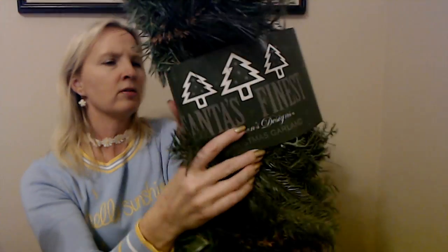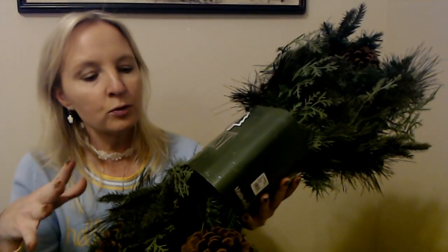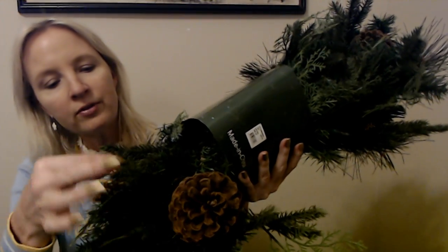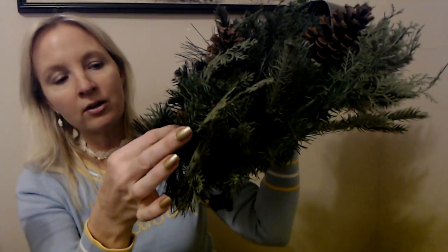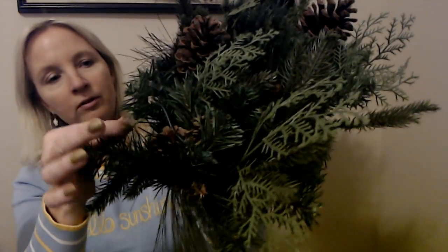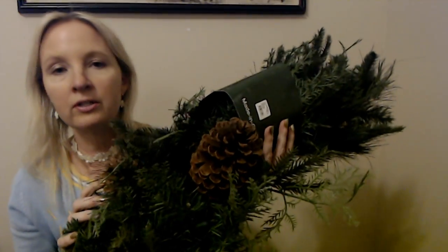It doesn't say how long it was. How long is this stuff? Does it say? Oh, 6 feet. So I can take this really pretty garland, and it looks like different types of pine needles. This is like cedar, I guess, and then little pine needles here. And it's lit also. It has lights in it. And you can fluff it out. You see the little lights there. And pine cones too. So we can put this on the mantle.